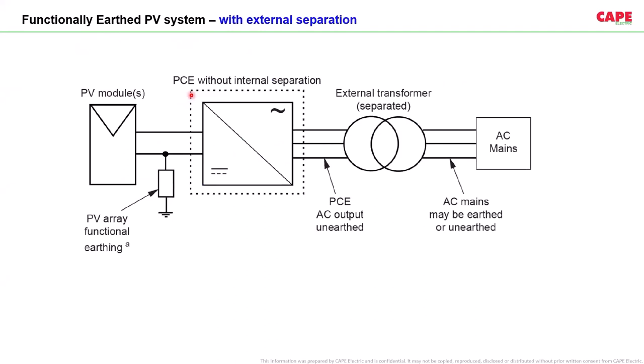Functionally earthed PV system, in the sense, I start from the left side. You have the AC mains, which may be earthed or unearthed. Then an external transformer: just before the PCE, the power conversion equipment, or just before the inverter, you have a transformer which is electrically isolating the AC mains and the PV installation, including the inverter. Now the PV module, including the inverter, which is at the secondary side of the external transformer, is functionally earthed. You see here, functionally earthed.